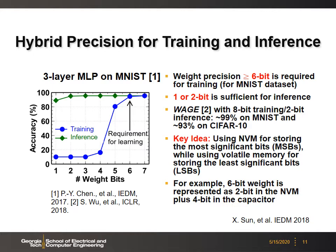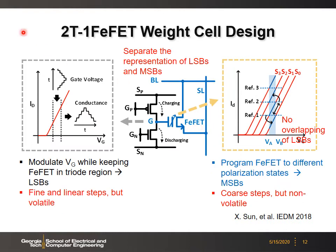So how do we achieve this in the FeFET based design? Here is the key idea. We propose this 2 transistor 1 FeFET cell design. Here, as you can see, we have 1 pull-up PMOS transistor and 1 pull-down NMOS transistor. We are going to use those 2 transistors to charge and discharge the gate node of the FeFET. Because we can charge and discharge, we can modulate the voltage on the gate node.